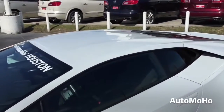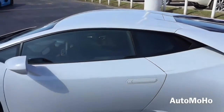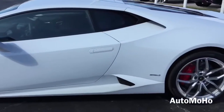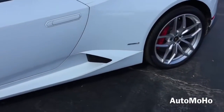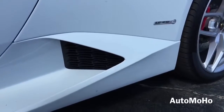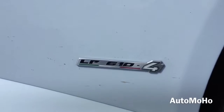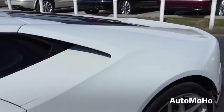And here is a look to the top. At the bottom is the bold and sculpted aerodynamic side skirt. LP610-4 badge. Beautiful design on the rear panel as well.